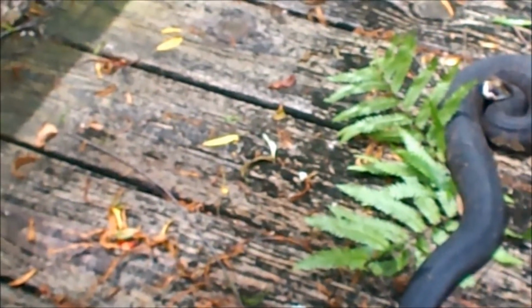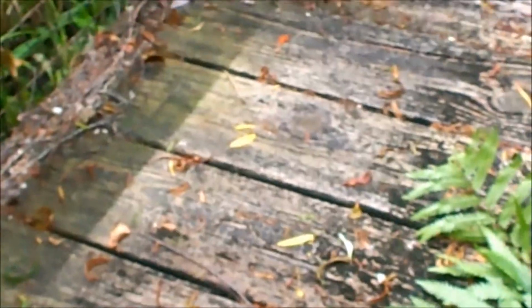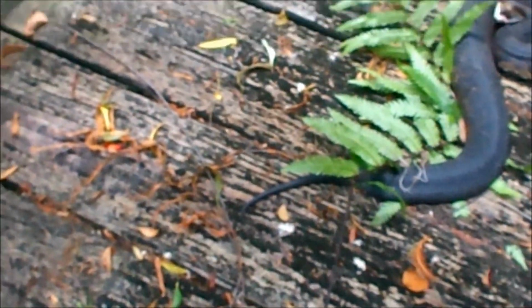Because he rattles his tail so you can hear him too. Because he'll rattle on the leaves. It sounds kind of like a rattlesnake.